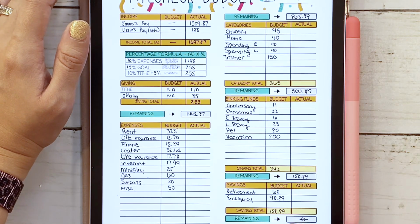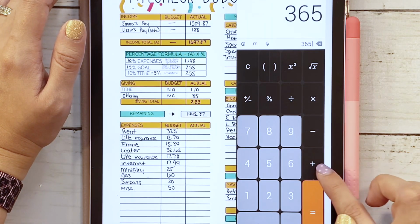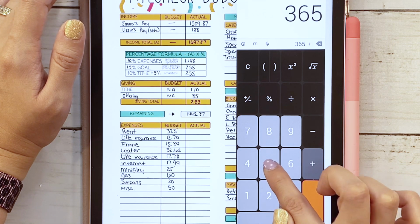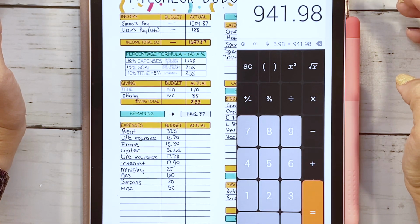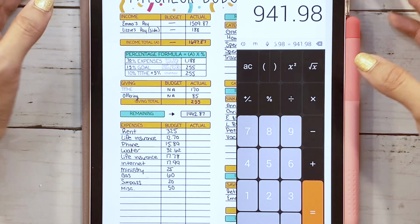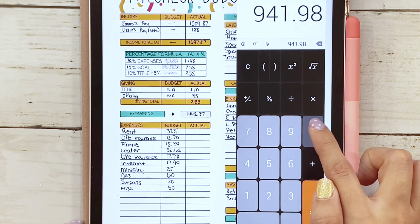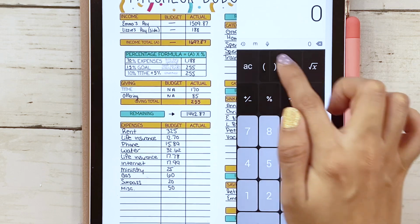$365. So if I'm going to pull up the calculator here. So $365 plus the $576 is $941.98. So $941.98 is what we are budgeting out for all of our spending. So we are under budget from this total by $246.